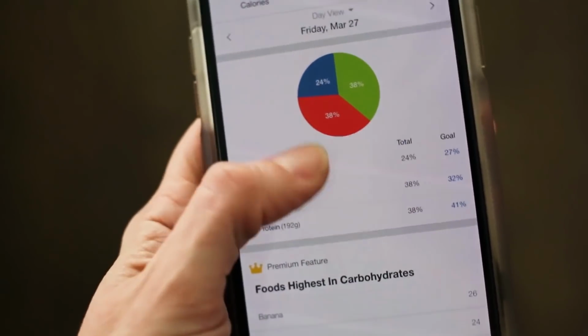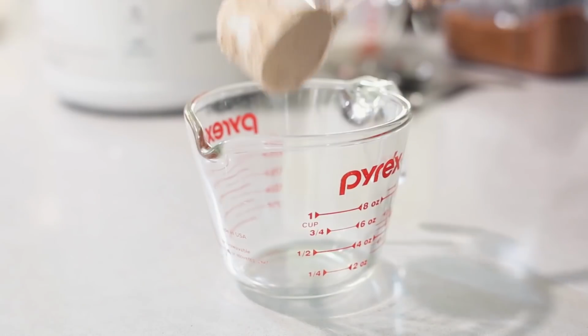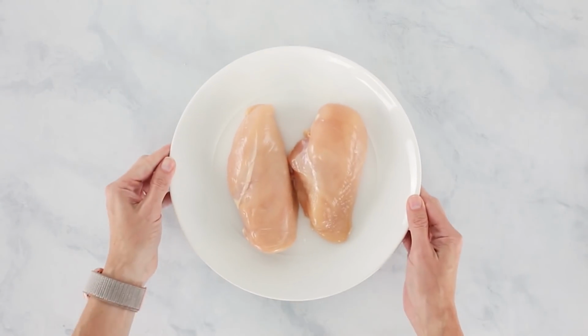Lean protein. So lean protein is a must if you are trying to hit your protein requirement for the day, which I recommend that you do. Personally, right now I'm targeting 150 grams of protein every day, and I get that through a ton of different protein sources. I get it through my egg whites, I get it through my protein powder like I've mentioned, a little bit from my peanut butter, and I also get it through lean protein, which is going to be your meats.